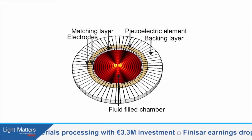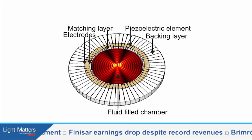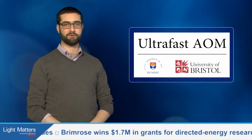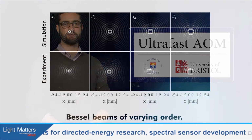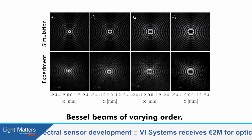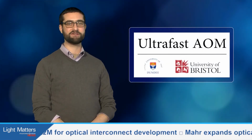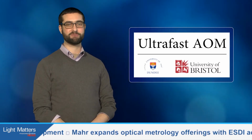The device works more quickly than existing spatial light modulators, with millions of refreshes per second possible. It also allows higher laser powers. Microscopy, in particular, stands to benefit from the device. The researchers envision reconfigurable lenses that automatically compensate for optical aberrations, as well as a new generation of rapidly reconfigurable optical tweezers. Other applications may include beam shaping for laser materials processing and free space optical communications. The research was published in Optics Express.